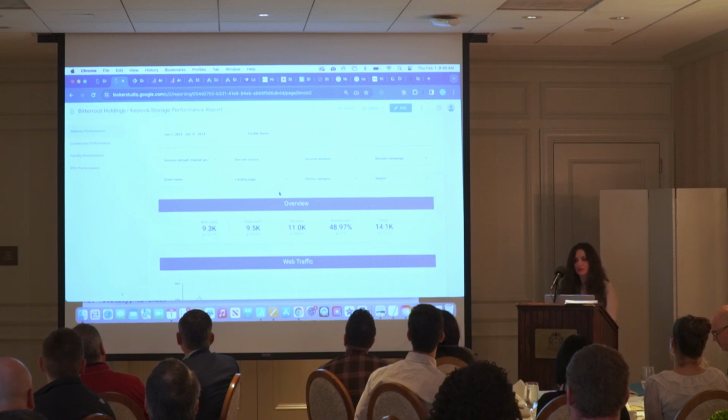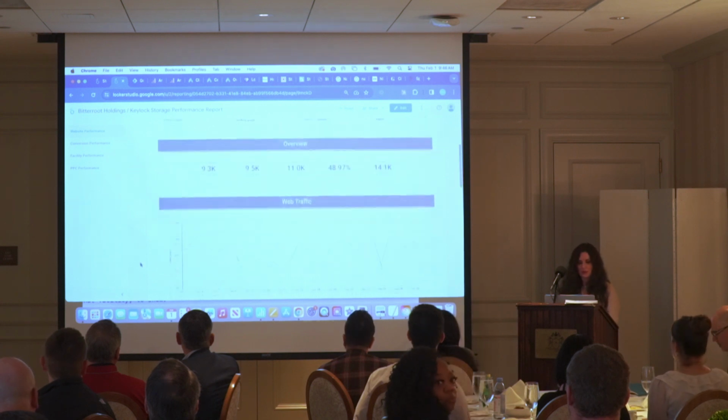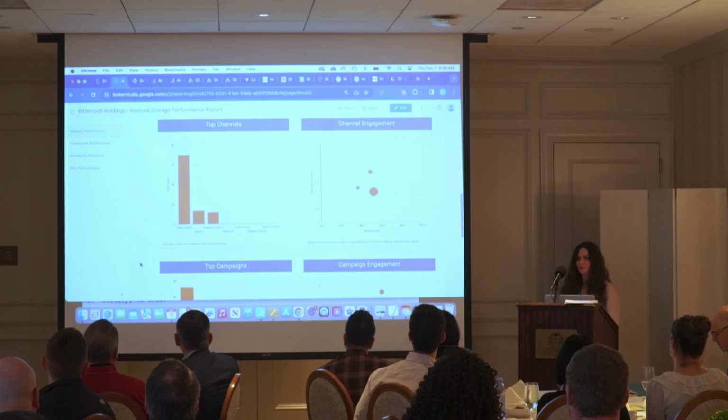And without having to leave the dashboard, you can just cycle through facilities by state, by dimension, by event name. I want to see purchases. I want to see rentals by state, by facility. I want to see my web traffic, my top channels. Hey, paid search, what a surprise. Anyone want to talk about marketing? See me later.